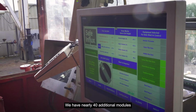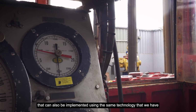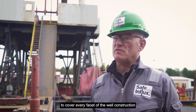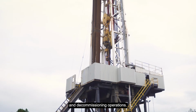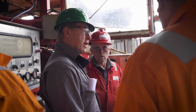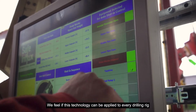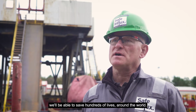We have nearly 40 additional modules that can also be implemented using the same technology that we have to cover every facet of the well construction and decommissioning operations. We feel if this technology can be applied to every drilling rig, we'll be able to save hundreds of lives around the world.